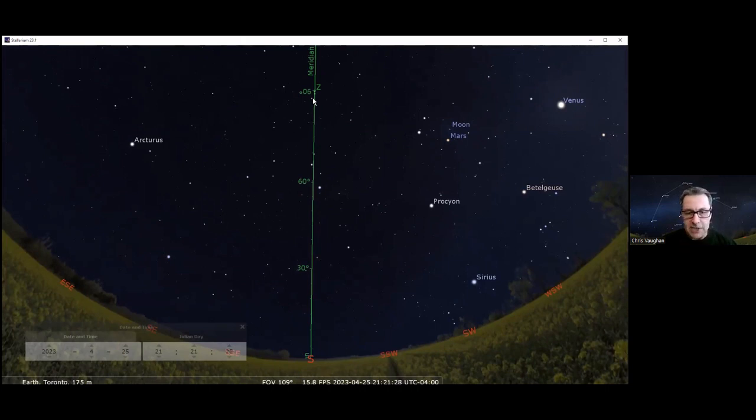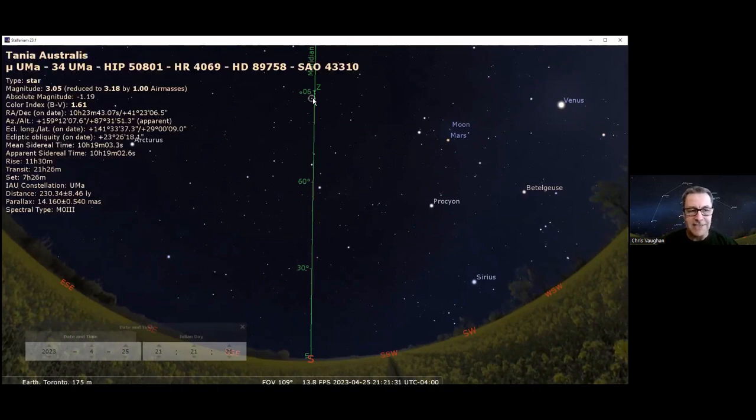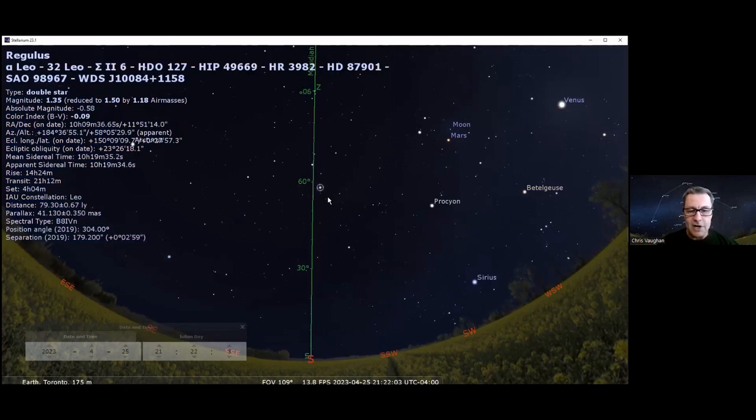If you click on any object in Stellarium, you can see here there's a star, Tania Australis. Stellarium reports its magnitude as 3.05, and then it says in brackets, reduced to 3.18 by 1 air mass. So it's very slightly less bright than it really is due to the impact of the Earth's blanket of air. At 90 degrees, we're looking at the minimum amount of air in the sky. But if we get something lower, say in the 60-degree elevation range, there's the star Regulus. Its magnitude is 1.35, but what we see is a star shining at magnitude 1.5 because it's reduced. We're looking through about 18% more of a blanket of air for that star.